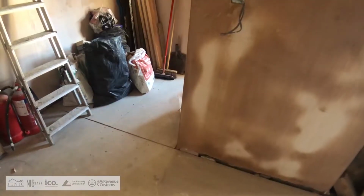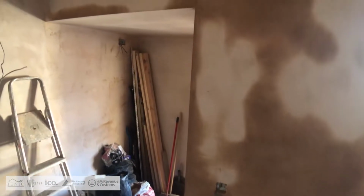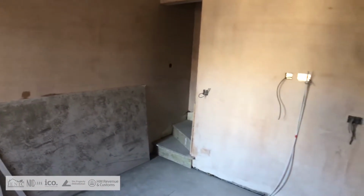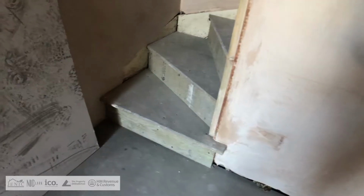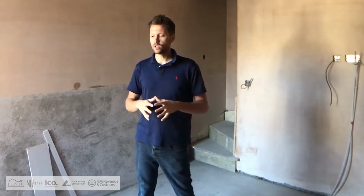At this stage of the build, we've had the property fully plastered, which is great, and it's turned out phenomenally well, so I'm really happy with the result. We are just waiting for the plaster to fully dry out. As you might be aware, we can't really paint on wet plaster. We've got to make sure it's nice and dry so the quality of the plaster is maintained, and so there's no reaction with the paint and so forth.